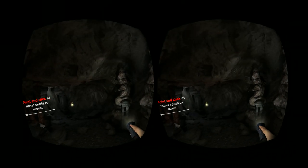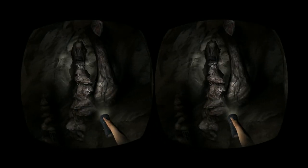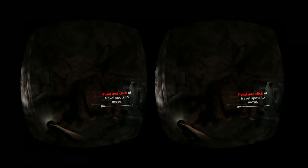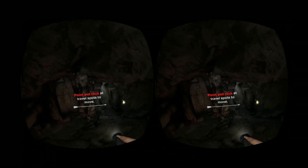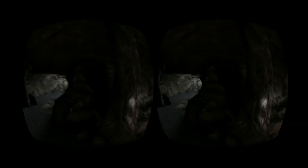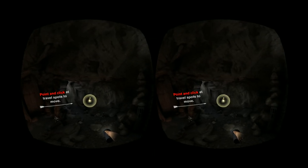Okay, so here we are in the tomb, and man, I gotta tell you, right off the bat, this is freaking cool for a Gear VR title. I mean, nice, expansive environment here already. It just looks good. So it looks like it is a point-and-click move system. I was hoping to be able to freely explore the tomb here, but you know what? For free, I'll take it. So, all right, let's go.